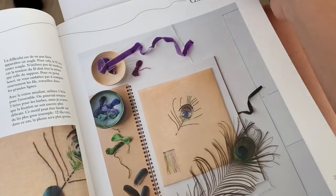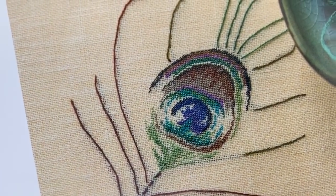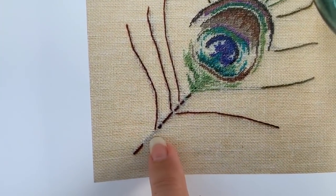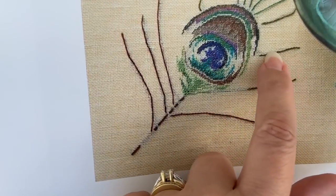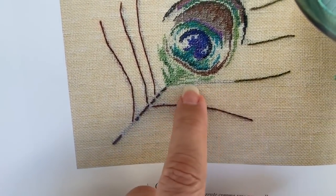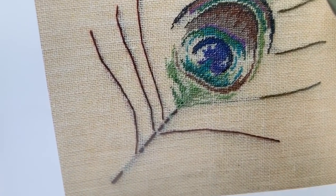I think the next page has the chart as well as a closer picture. Look how gorgeous. And again, stitched over one on a very open linen. Now, one thing that I do notice again with her is, she's going underneath quite a fair way with her floss. It doesn't bother me as much here because it suggests the continuation of the line of the feathers, which you know are happening. So it doesn't bother me here. And again, such a gorgeous, gorgeous piece.